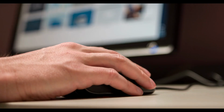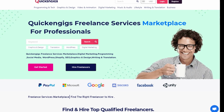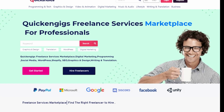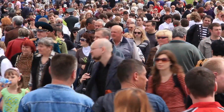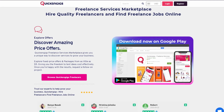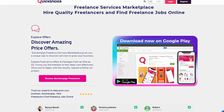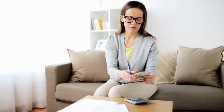Choose a freelancing website. Introducing Quicken gigs. This is an online freelancing service that allows you to search for freelancing jobs. Millions of people use this platform to earn money every single day. And it's not as competitive as other freelance websites like Fiverr, Upwork, Freelancer, People per Hour, giving you more chances to earn money fast.